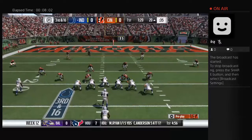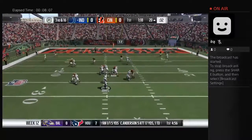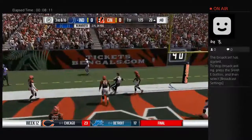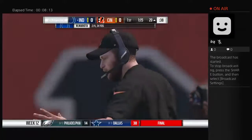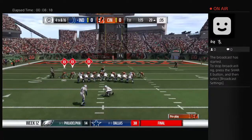And a nickel look here for the Bengals as they try to defend this on third. Third and long here for Mariota. And probably the wise decision there. No one open. He just throws it away. And that keeps the field goal on the table as it's fourth down.